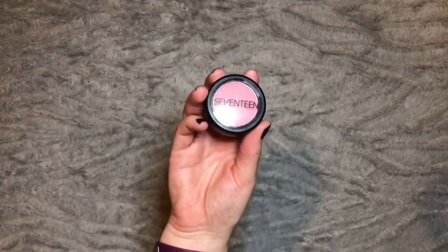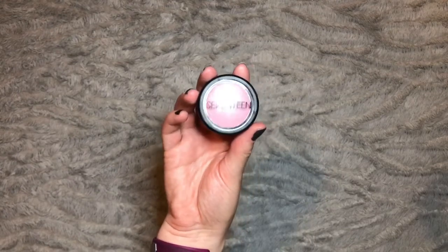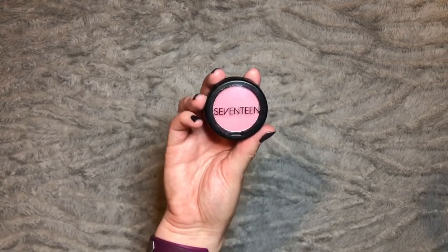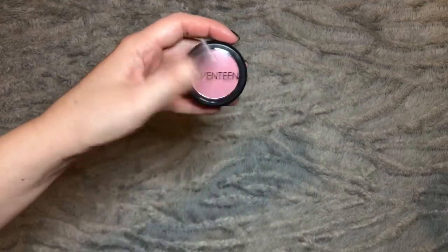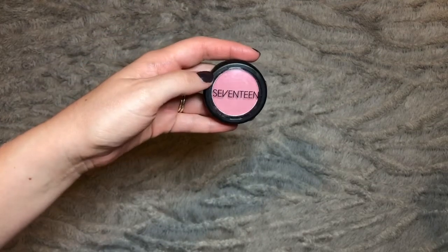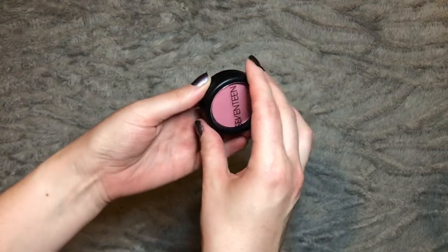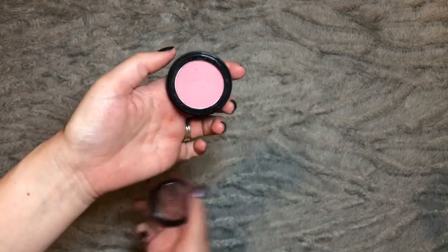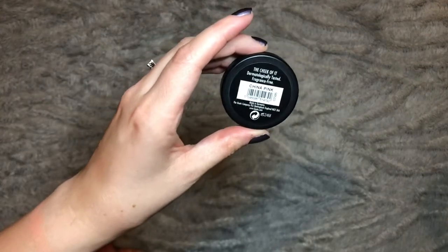Then we have a blush from the brand 17. This is a discontinued brand, I believe now, which was available at Boots. And this brand has been around since I was young, and this was the kind of teenage version of number 7. So this is what I used to pick up when I was younger. When they had a huge sale a while ago, I picked up one of the blushes because I did have one of these when I was younger, and I remember quite liking them. This is in the shade China Pink.